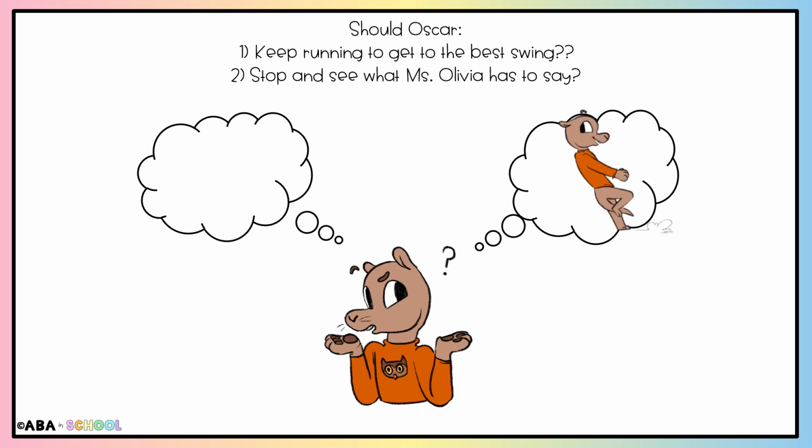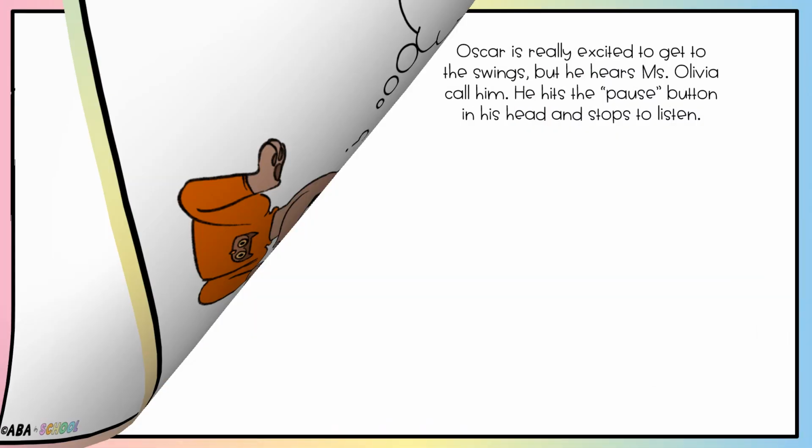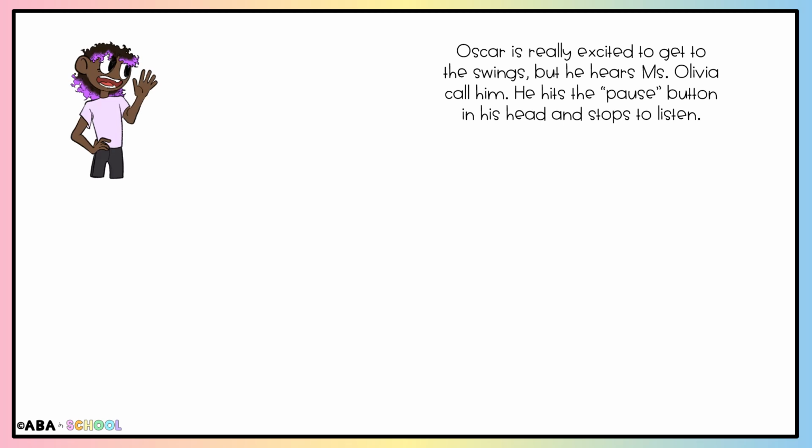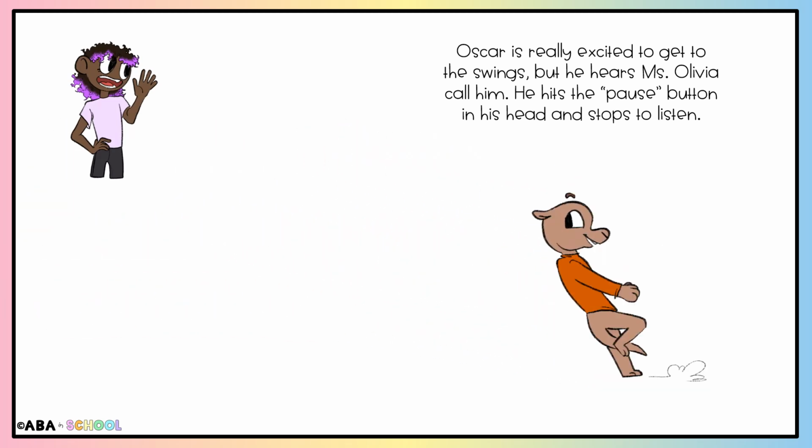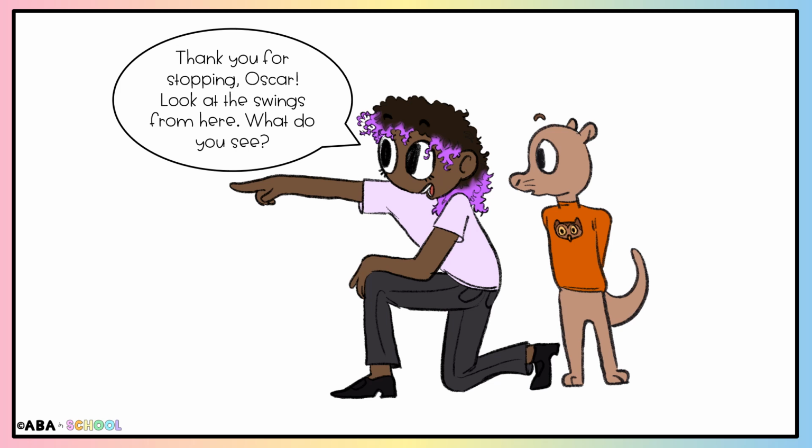Let's try this one. Oscar is really excited to get to the swings, but he hears Miss Olivia call him. He hits the pause button in his head and stops to listen. Thank you for stopping, Oscar. Look at the swings from here. What do you see?